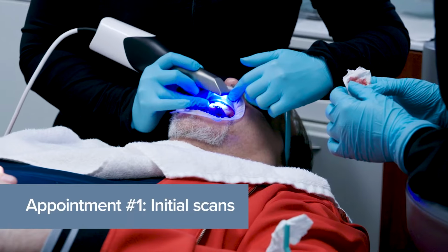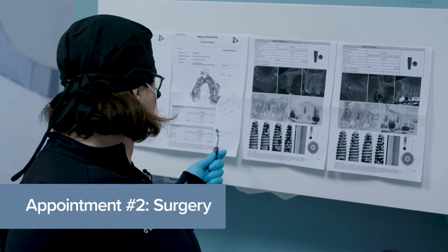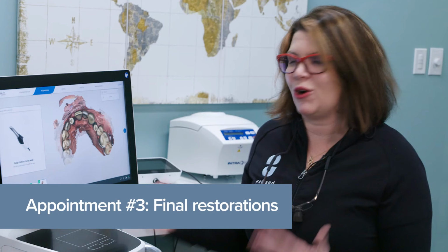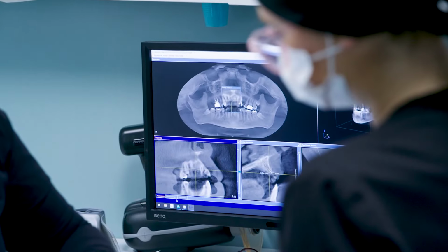So it breaks the implant sequence into 3 appointments. We do our initial scans, and then the second appointment is surgery, which is also what we did today. And then our third appointment is when we're going to deliver the final restorations, which we're also going to make with our CEREC machine. So for the patient, it's only 3 appointments from start to finish, and I think that's huge in today's world.